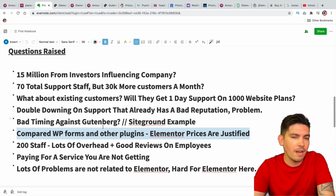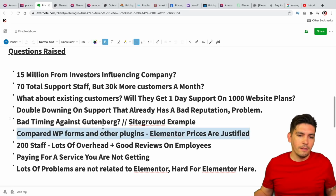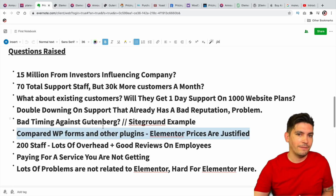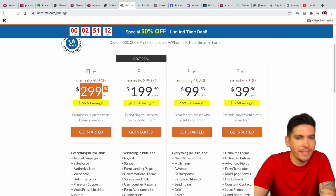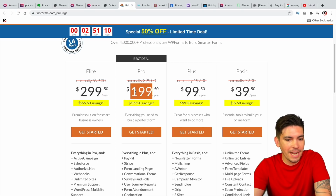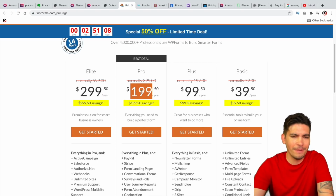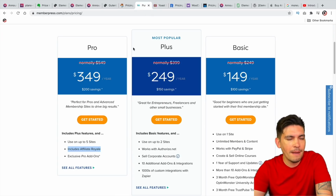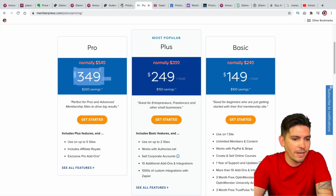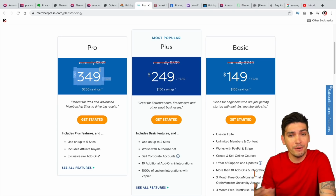Now, let's talk about other questions. Is Elementor's pricing expensive? Well, let's take a look at other products in the industry. You have WP Forms charging $300 for a simple contact form, guys. I mean, $199 for a contact form, and Elementor already gives you this contact form. And then we have other plugins like MemberPress. MemberPress goes up to $349 every year for a membership plugin.